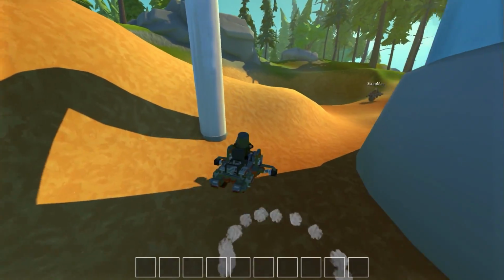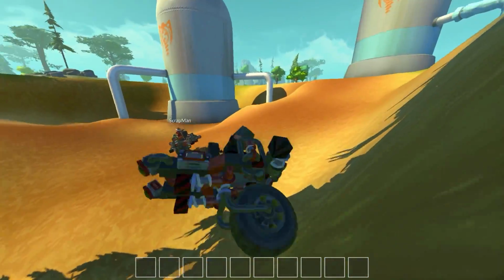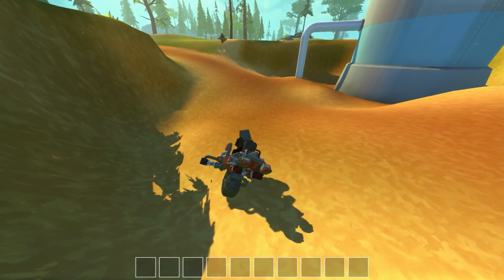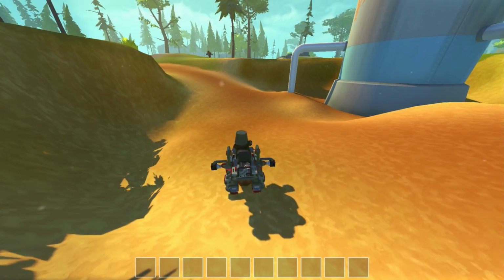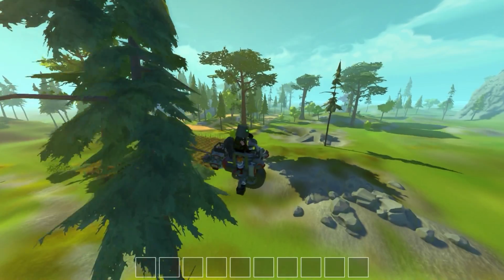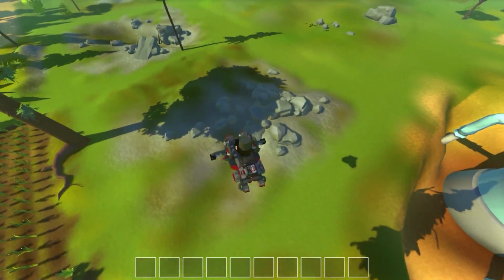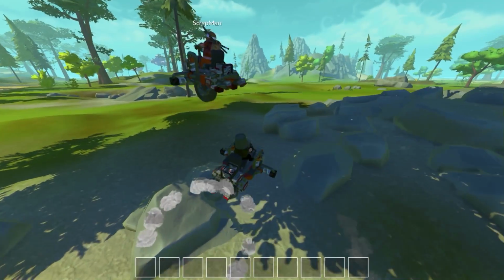Here, come over here. Start up on this hill right here, and then go for that lighter spot on the corner. Oh, I messed it up that time. All right, lighter spot on the corner. Woo! There you go. That's really good. It's got to be the suspension that helps with that for sure. The two under the wheel.